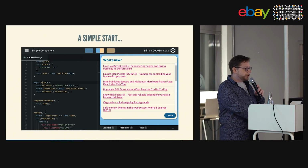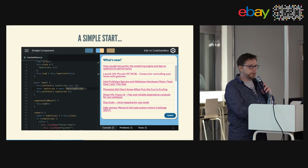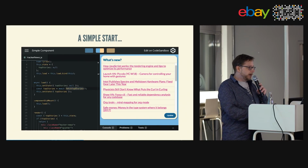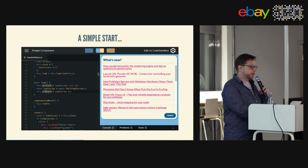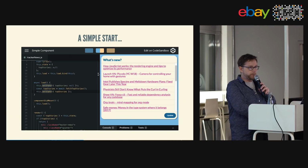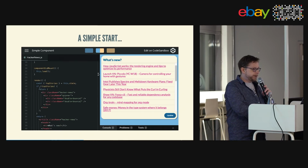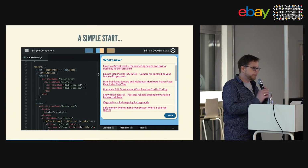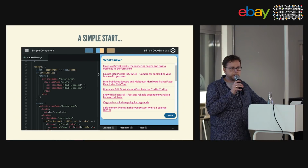And then I have this load method to my story, and that just fetches the top stories from a service module, and then it sets the state of the component, right? So if you've been working with React, you've probably done something similar to this. And here we have the render method of the component. The top stories are in the state, or they are after the top stories have been loaded asynchronously.